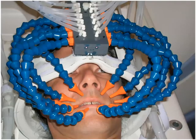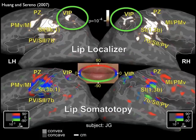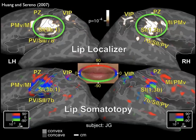So if you look at VIP, it's interesting that this was a very ticklish experiment, I can attest. If you look at the map of the face in VIP, it's quite big. If you look at the map of the lips, very small. But if you look at S1, you can see the lips are huge still in S1. And so what's happened is that the somatosensory maps themselves have been sort of adapted to generate a more veridical representation of space than you have in S1.